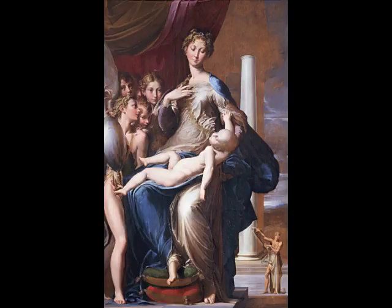This painting was originally owned by a noblewoman named Elena Baiardi. Since Madonna and her child were a popular depiction during the Renaissance, she wanted Parmigianino to paint Madonna for a family chapel called Santa Maria dei Servi in Parma.